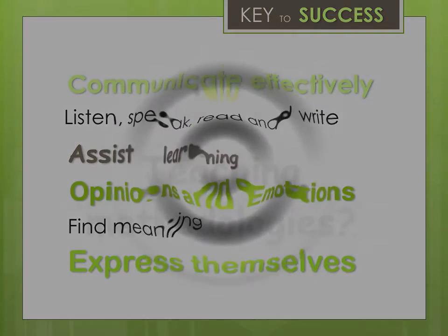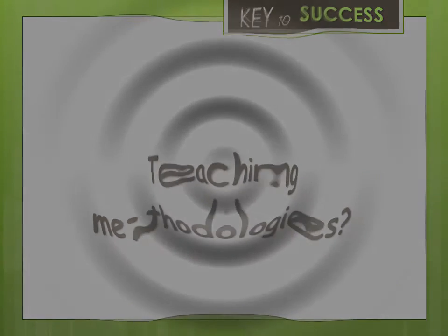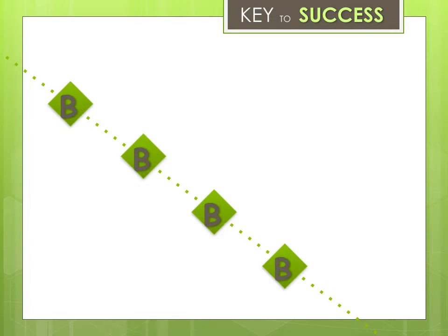To ensure that the learners actually achieve these skills, we need to make sure our teaching and our methodologies are appropriate. One of the sections the learners really struggle with is the literature section, as it requires reading, understanding, interpreting, and expressing themselves. Now, how can we make this simpler for them, and how do we teach this to make sure that they're actually involved and discuss their ideas and thoughts? Well, the first is to use what we call the 4 B's.